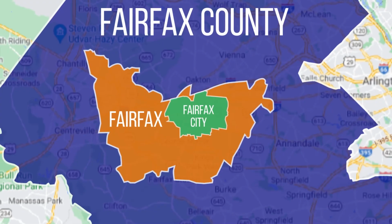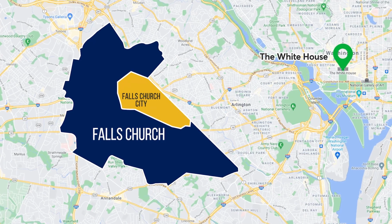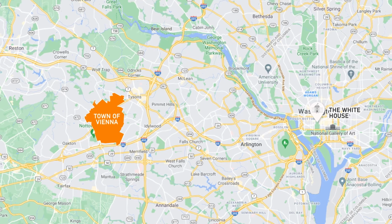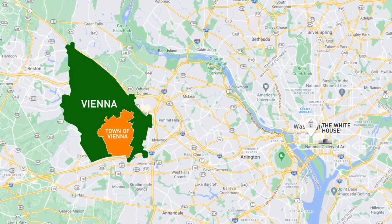That's not my map. So Vienna is like a few other places that we've seen already in our tours of different areas. We saw this with Fairfax and also Falls Church, and that they are, the city of Falls Church with the greater Falls Church area surrounding it. And in this situation, we have the town of Vienna, which is kind of in the center. And then we have the greater Vienna area, which is those other parts that share that Vienna postal code.